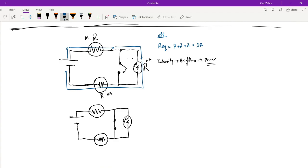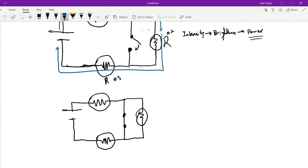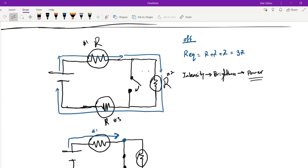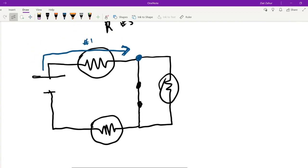Now if I do the current flow diagram, of course it comes out of the battery, all of it goes through light bulb number 1. Okay, now at this junction we now have a choice. Earlier we did not have a choice, right? Since the switch was off, there's no way to go through this switch, so all of the current was forced to go through light bulb number 2. Okay, by closing this switch, which means it turns on this pathway, we now allow the current to flow through here.